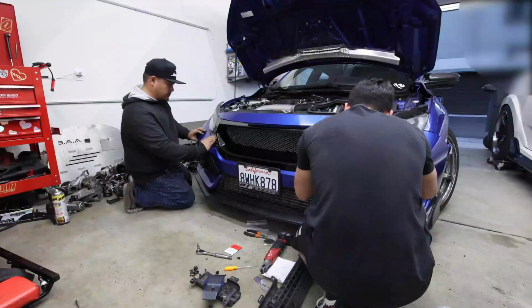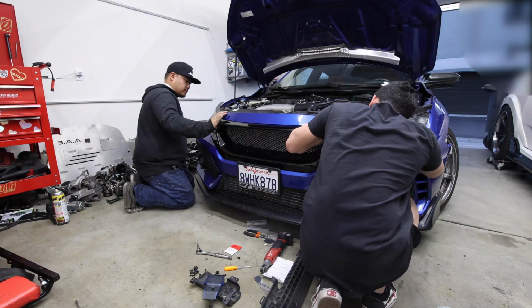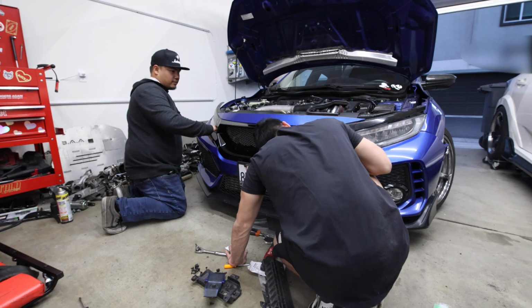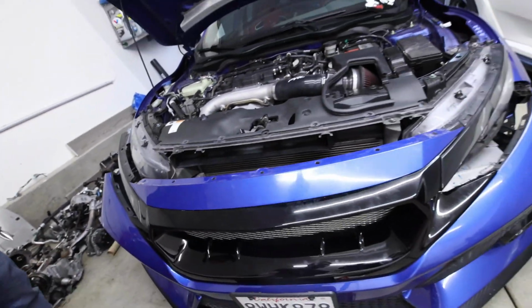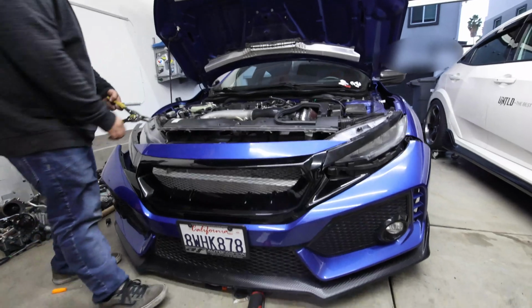Yeah, easy. It's not going in. It isn't going in. Oh, I know what it is. Look, the plastic shroud's hitting it. Oh, I'll take it off. Yeah. You have to modify the OEM plastic shroud to be able to fit the grill. I noticed it was pressing against the grill, so I guess you do have to cut those off.